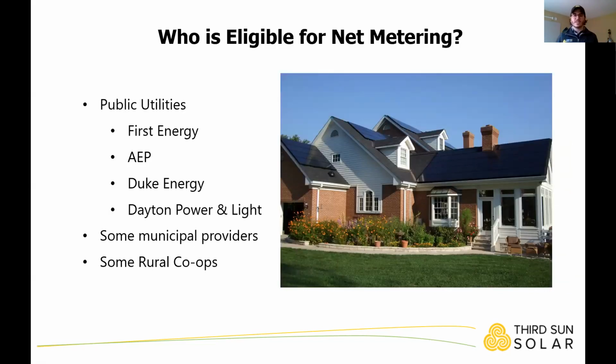So who is eligible for net metering? Again, we take a look at what utility you have. And so in Ohio, there is a Public Utilities Commission of Ohio. It's a state-run regulatory body, the members of which are appointed by the governor.